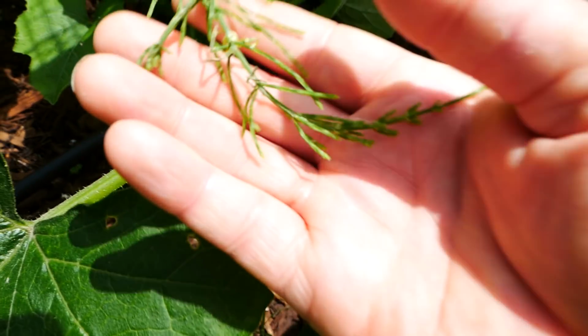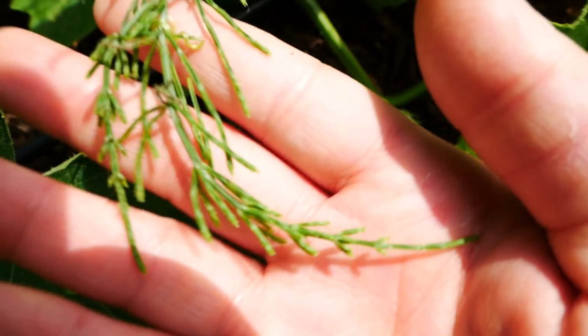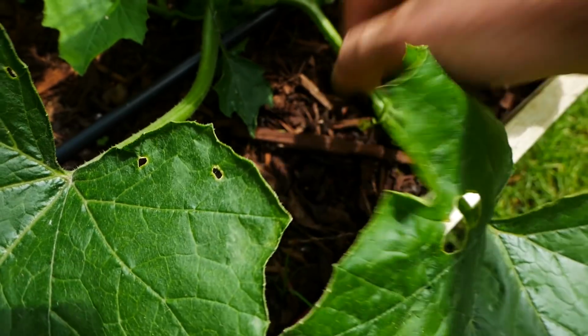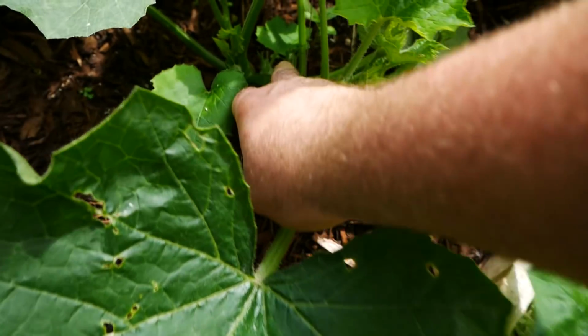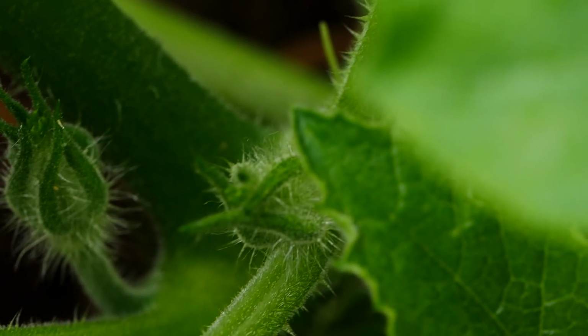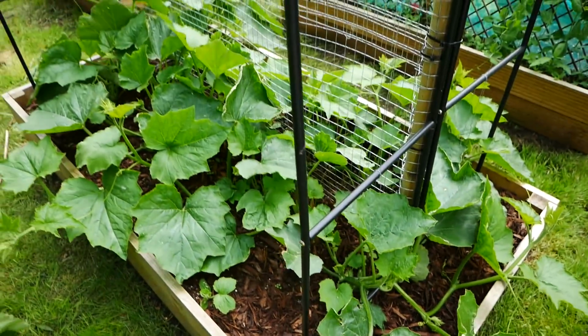It's strange. Not sure what it looks like, but I have loads of that coming up. Need to try and get rid of it. Again, not the end of the world. We've got a few flowers starting out. I think the next time that I film, we'll probably have some beautiful bright orange flowers from these squashes.